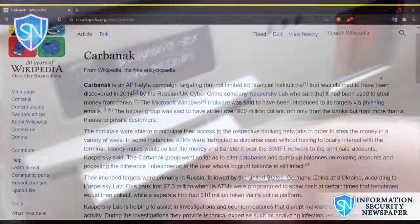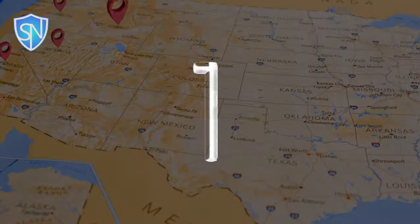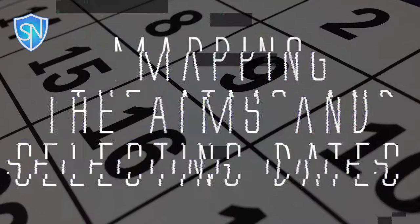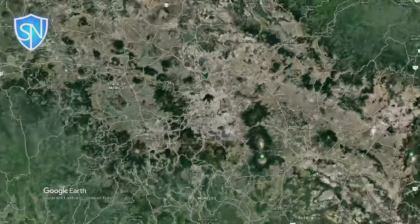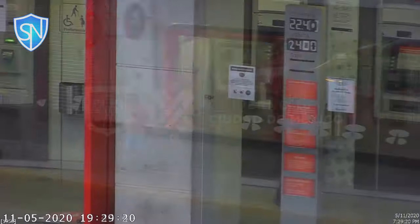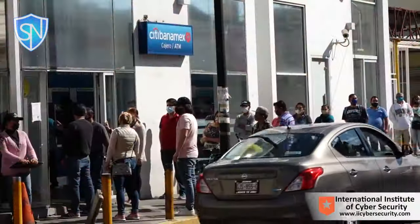Their process of stealing money from the ATMs using malware had four stages. The first stage was mapping the ATMs and selecting the cash-out dates. In this stage, they searched for ATMs in different cities, focusing on those that had a lot of money and less surveillance.